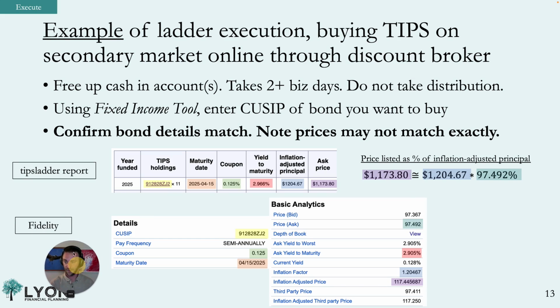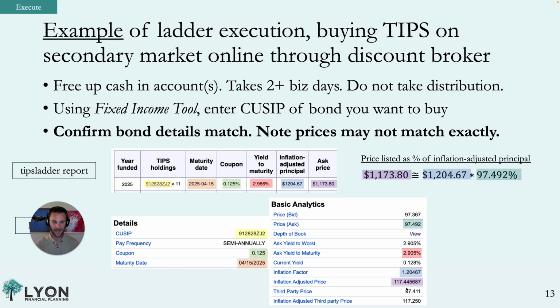Here, this is from Fidelity, very similar. Check the coupon, the maturity date, the CUSIP, the price, the maturity, the inflation factor. I found that some, including Fidelity, may actually show you the inflation adjusted price, so that makes it a little bit easier. It does the math there for you. Okay, that's really close, $1,174 per bond.